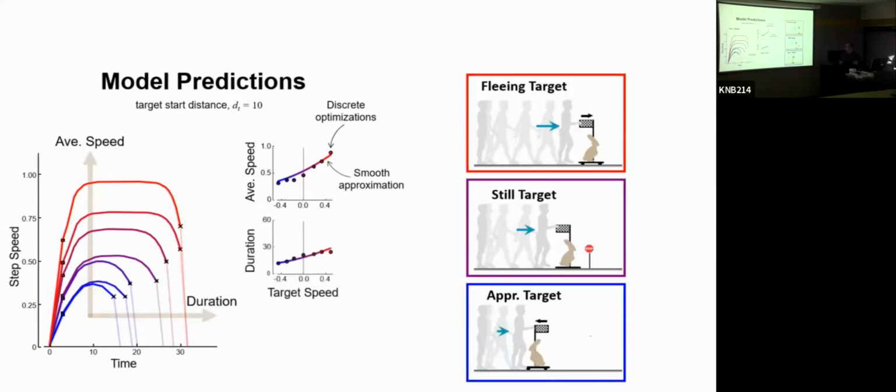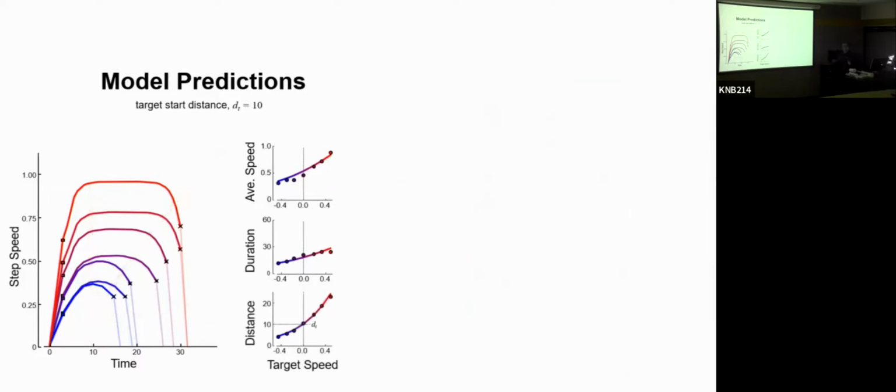The time duration was also predicted to increase as you chase after targets moving away from you. And distance traveled also increased. So we can compare these predictions with human data. By the way, all these predictions are for the 7 target speeds, but only for a single target start distance so far.